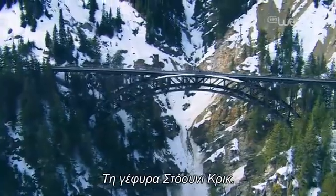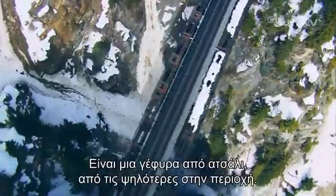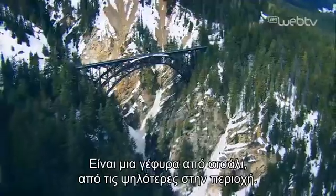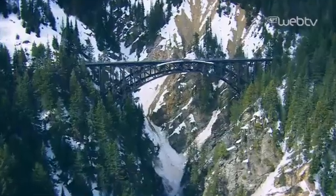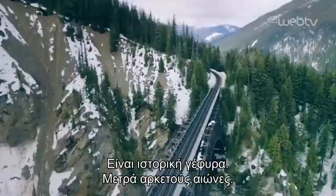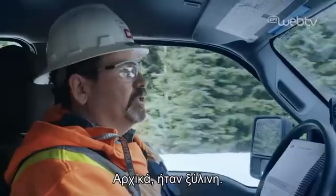The mighty Stony Creek Bridge. Stony Creek Bridge is a steel structure. It's one of the highest we have on our territory here. It's 300 plus feet to the ground. It's a pretty historic bridge. It's been here for a long time. Originally, it was a wooden structure.